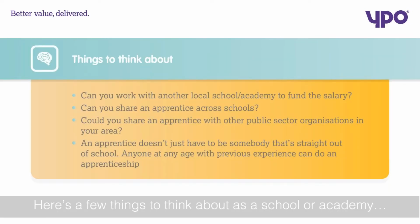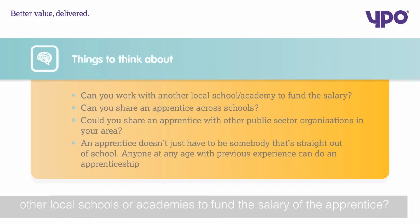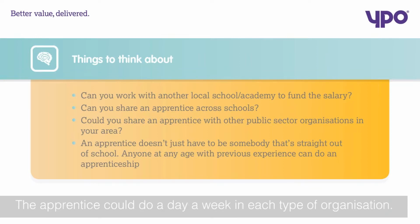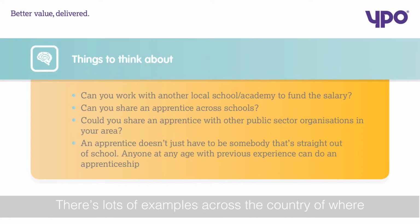Here's a few things to think about as a school or academy. So one thing you might want to look at doing is, can you work with other local schools or academies to fund the salary of the apprentice? You could then share the apprentice across those schools to share the costs of the wages, or also share the cost of the levy and the training. Could you also maybe share an apprentice with other public sector organisations in your area? For example, any of your local authorities, police forces or emergency services. The apprentice could do a day a week in each type of organisation. There's lots of examples across the country of some really good practices starting to happen across schools in relation to sharing apprentices and sharing the salary and levy costs.